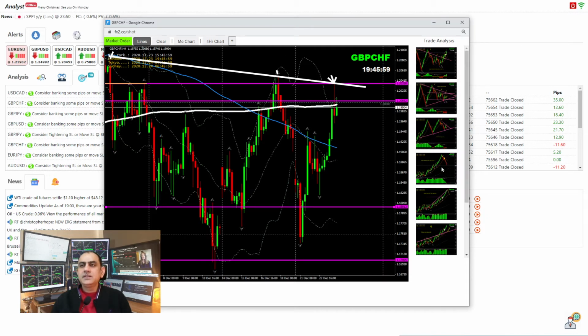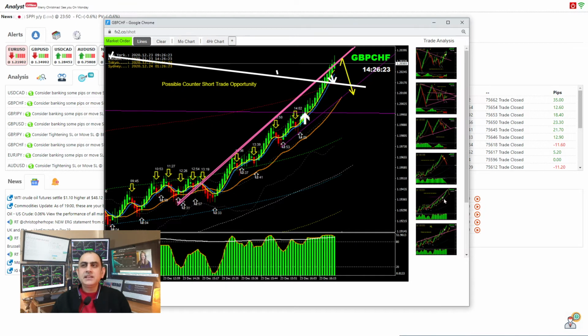And then once the price reached that level, I did broadcast that analysis, if that makes sense, because we have our trading system, as you can see the red fib channel. When the price reached the extreme level and coordinated with the major resistance, then I broadcast that analysis. You can see 14:26, around 2:26 London time, I did the analysis looking for a counter short trade, and that's why I've taken the short trades.